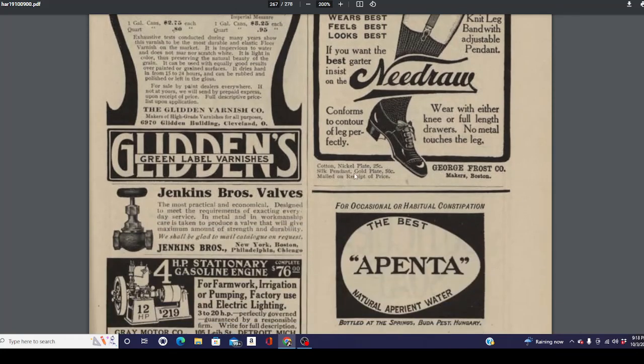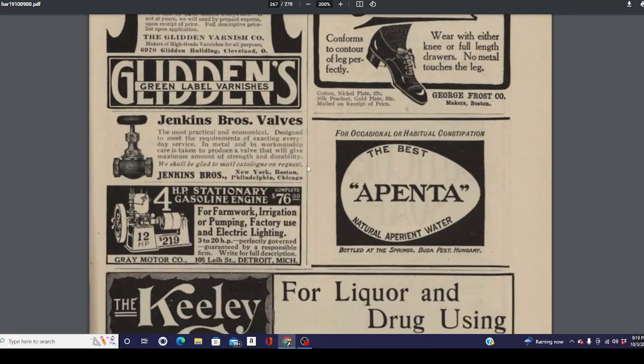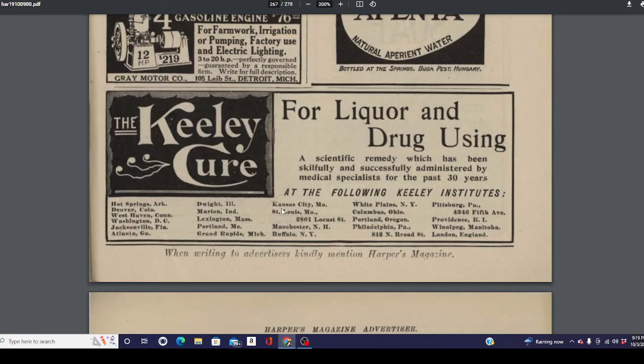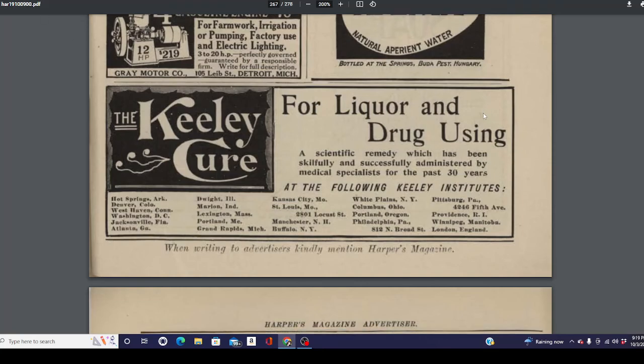MP Durable Floor Varnish. Jenkins Brothers Valves. And the Keeley Cure for liquor and drug using. Oh, this is interesting. A scientific remedy which has been skillfully and successfully administered by medical specialists for the past 30 years. It was probably like opium or morphine in a bottle, and they gave that to you and told you it was a cure.